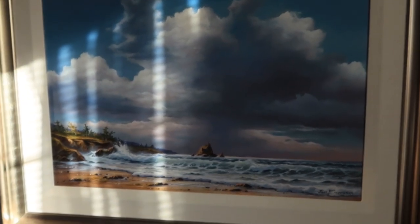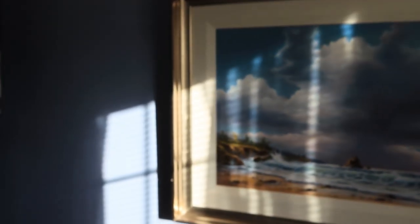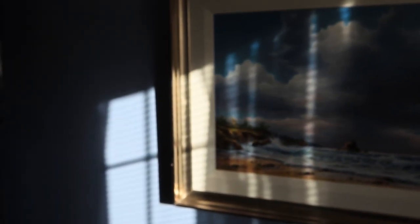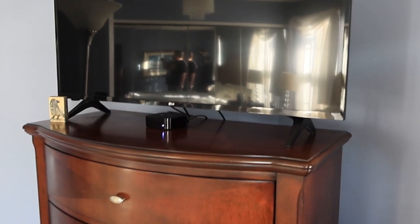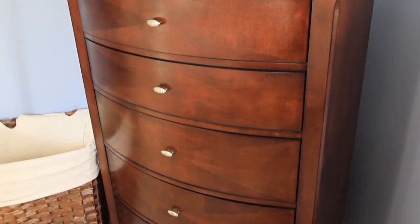Another painting by John Anderson. Just seems to go really well with the blue in this room. And this blue just makes me happy. I know it's blue, like the blues, but it doesn't. It makes me happy. We have a 50-inch and another Apple TV in here, along with this beautiful dresser.